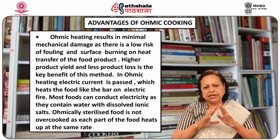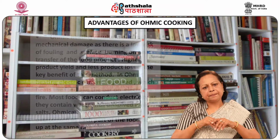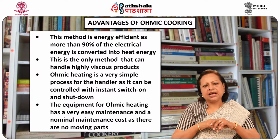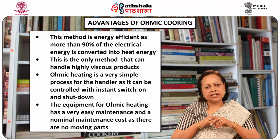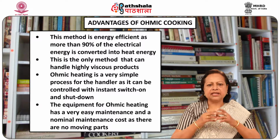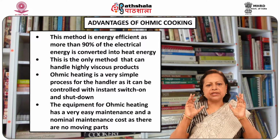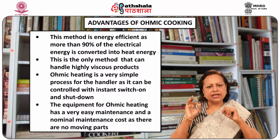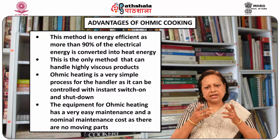Ohmically sterilized food is not overcooked as each part of the food heats up at the same rate. This method is energy efficient as more than 90% of the electrical energy is converted into heat energy. We can say this is the only method that can handle highly viscous food products. Ohmic heating is a very simple process for the handler as it can be controlled with instant switch on and shut down. The equipment for ohmic heating has very easy maintenance and a nominal maintenance cost as there are no moving parts in it.